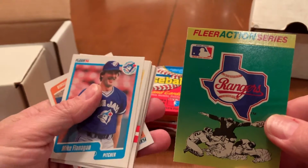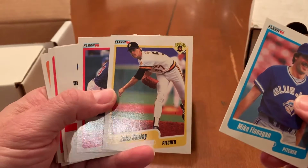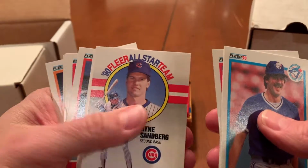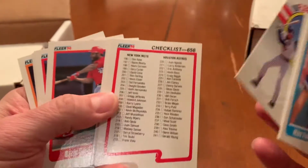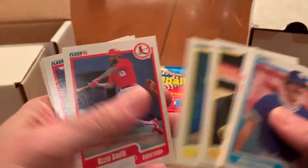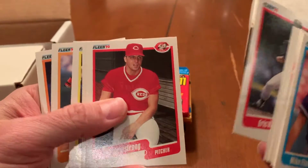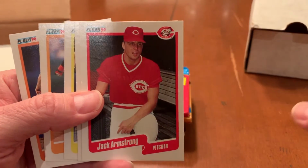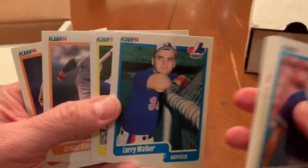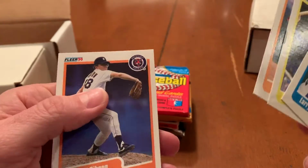There's the Fleer Action Series sticker card for Texas Rangers. So we got Mike Flanagan, John Smiley, Kirby Puckett, Ryan Sandberg, All-Star Team, Checklist, Jeff King, Billy Swift, Ozzie Smith, Hall of Famer, Nick Saski, Eric King, Jack Armstrong, went to Rider University, same school I did, pitched for them, Larry Walker, Dave Valet, Ernest Riles, and Paul Gibson.